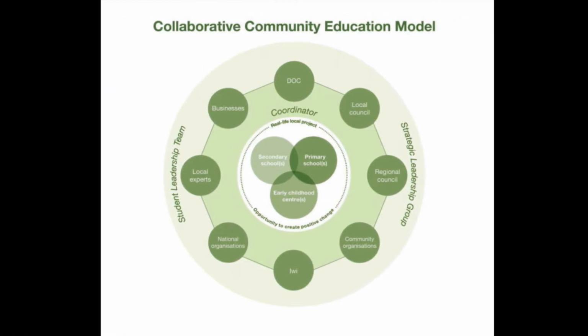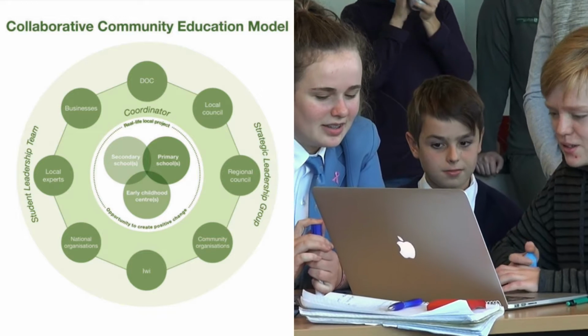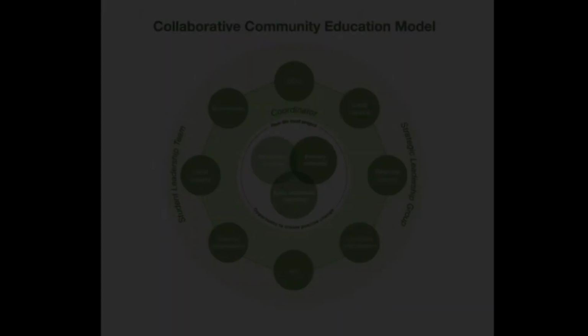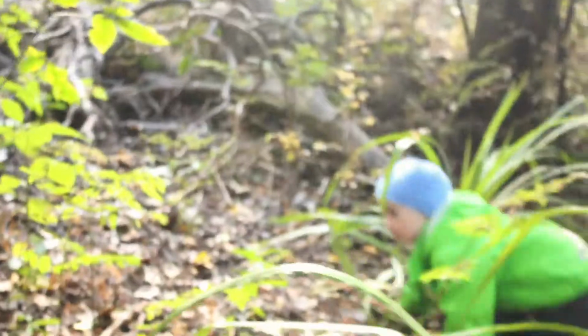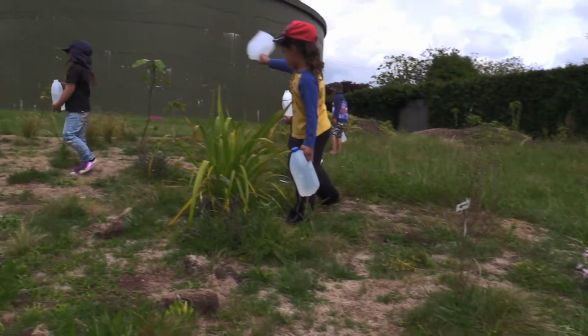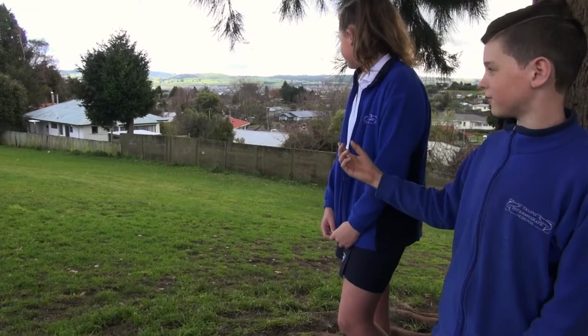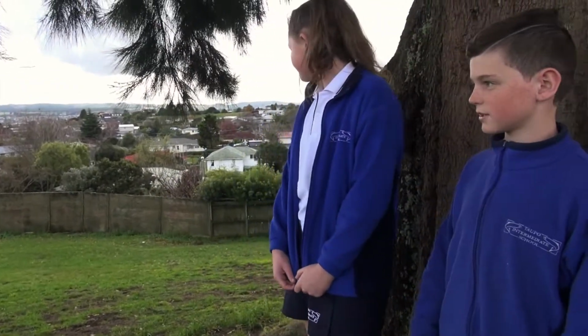There are two leadership groups, no one more important than the other, one of student representatives and one of community partners. The cool thing is, the CCEM aligns really well with current teaching practice: real-life authentic projects, a student-led approach, and collaboration between schools and the wider community. It has engaged kids in a community activity and they've kind of taken ownership. They see the long-term effect and the legacy that they can leave.